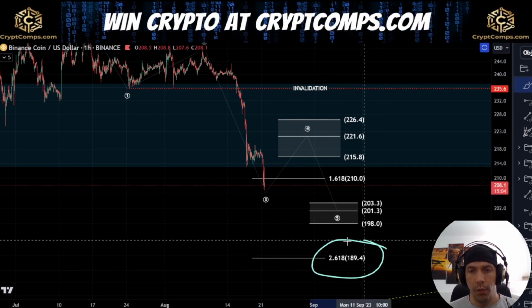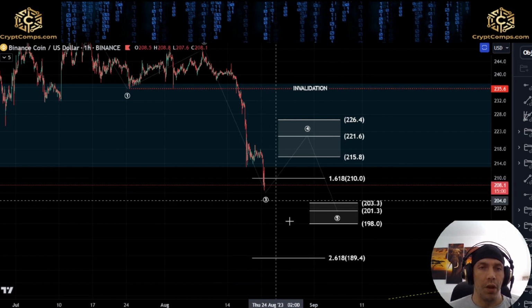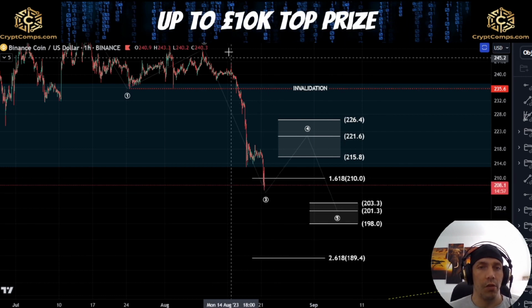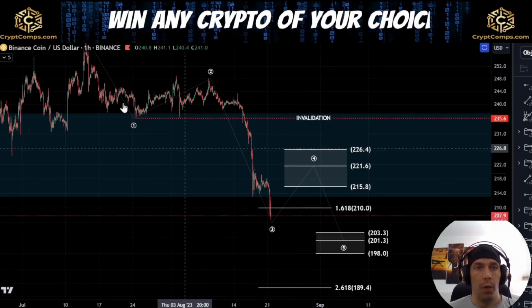I would be looking out for this 189.4 as a possible target where we could see this look to complete if we are going to see further extension, but there isn't really anything indicating it at the moment, but we'll have to just see what the waves tell us.